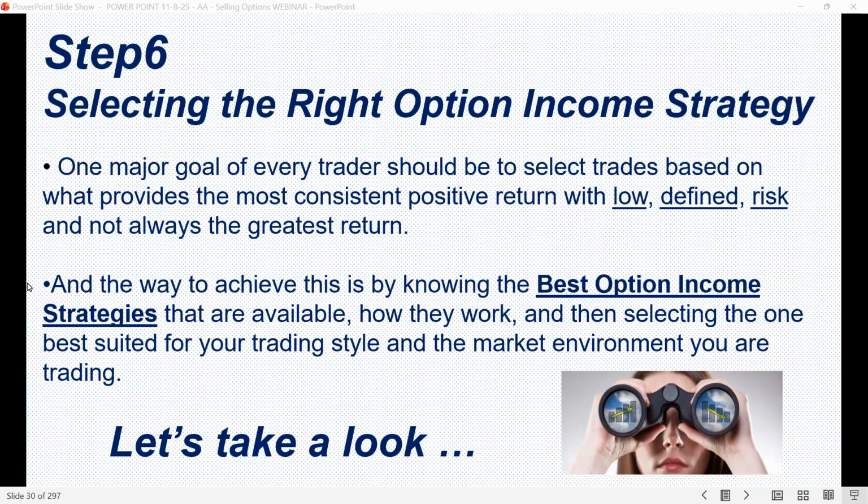Now, step 6 then is selecting the right option income strategy. Again, one major goal for every trader really should be to select trades based on what's going to give you the most consistent positive return that also has low defined risk, and not always the greatest return. What I'm always preaching is, we try to hit singles and doubles, then you're going to get occasionally that triple or the home run, which really spikes your equity curve, right? But we want to be very consistent and keep our risk controlled and contained. So that's why we're hitting singles and doubles pretty much.